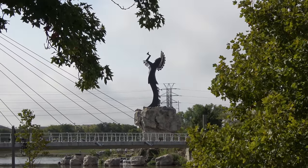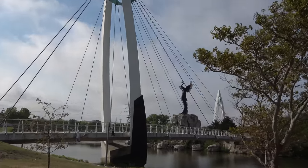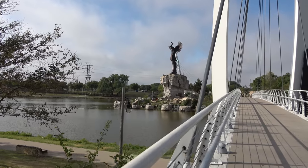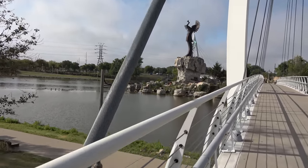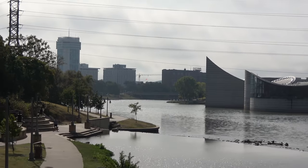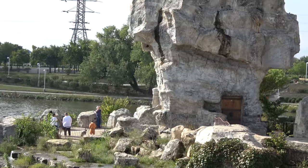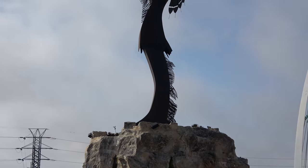Keeper of the Plains. Erected in 1974, the 44-foot-tall steel sculpture by Kiowa-Comanche artist Blackbear Bosin stands right at the confluence of the Big and Little Arkansas rivers, although I believe around here they pronounce it Arkansas, and it represents the brotherhood of all Native Americans. This land here between the two rivers is considered sacred ground.